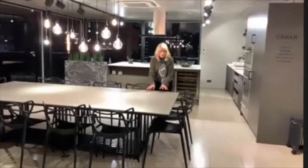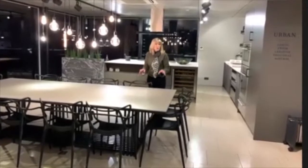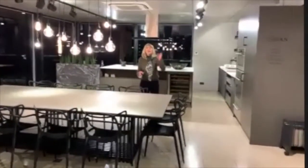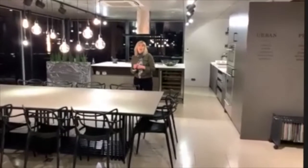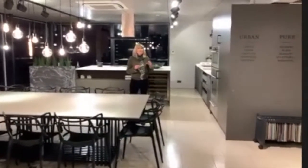It's not concrete, so therefore it won't scratch. It's Dekton, which doesn't scratch at all. So amazing product. And the laminate, of course, is lighter. You wouldn't want to be pinning concrete to your ceiling.